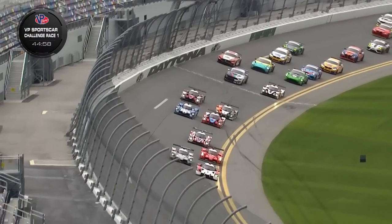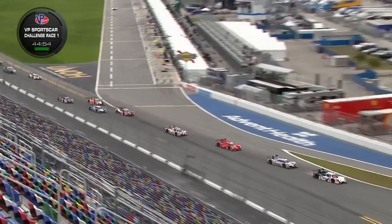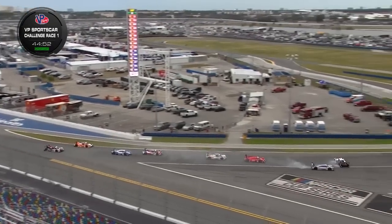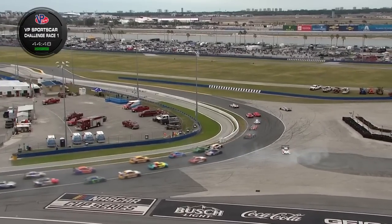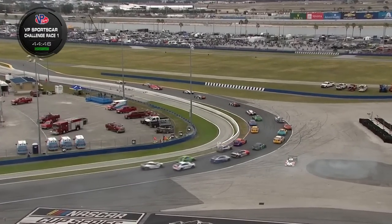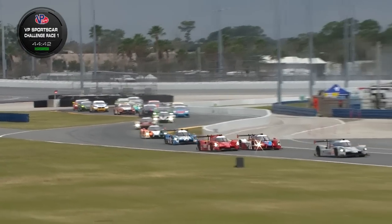And here's the problem. We thought we might see this. I think we're going to see penalties for the start. Cars 3 abreast as they came across the line. You must maintain and guard the pole sitter around. Yeah, it was contact, I think, between him and Dan Goldberg. They came down into the braking area at turn 1.